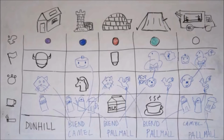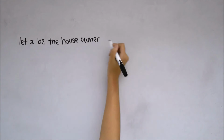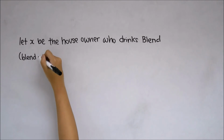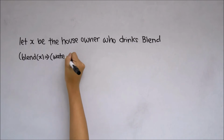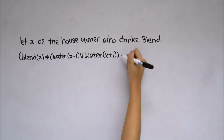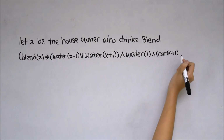Bear in mind that we have not put in the elements German and Marlboro. From the table, we can see that water is the only possible beverage for house 1. To explain this mathematically, we let X be the house owner who smokes blend. If the house number of the set with blend is X, then the house number of the set with water and the set with cat must be X minus 1 or X plus 1. Given that water belongs to the first house, then X must be 2.